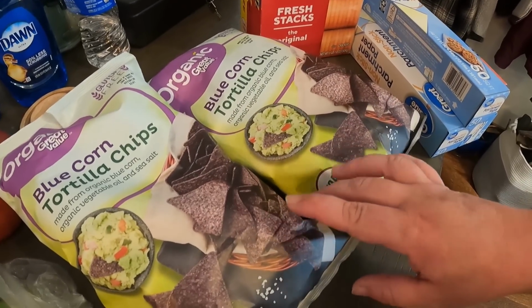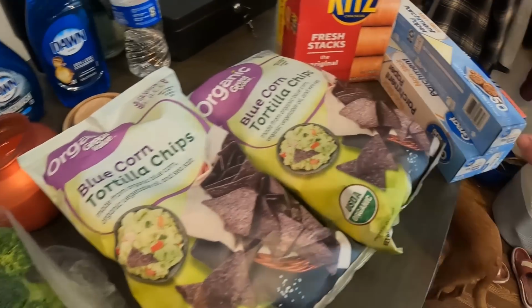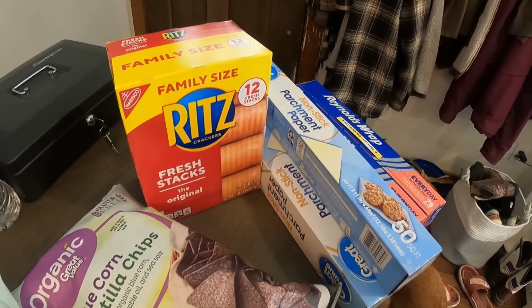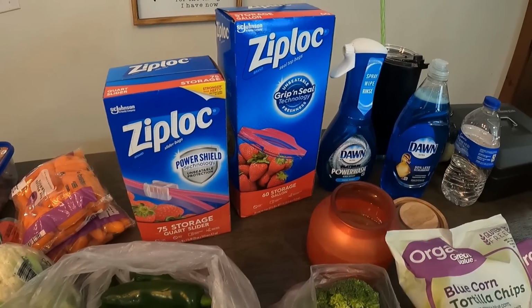2 bags of the blue corn tortilla chips. That's the only chips we buy, and we really, really like these. They're organic and they're just a little bit better for you. And that's it for the food. The Ritz crackers. Those are a little snack for the kids and for us if we make like a tuna salad or egg salad kind of thing.